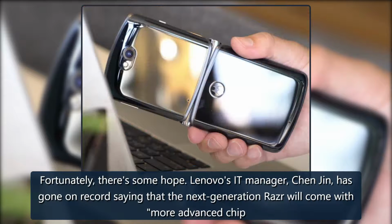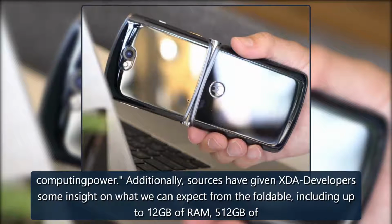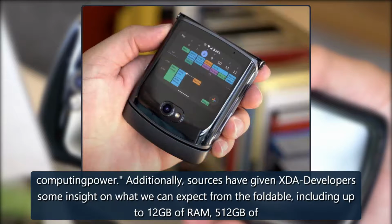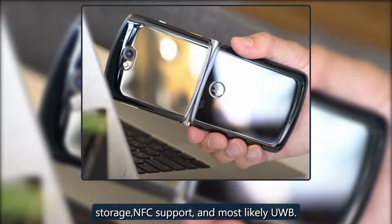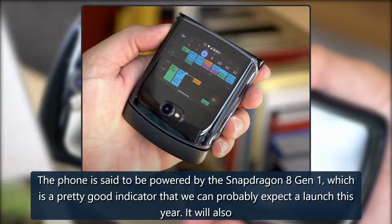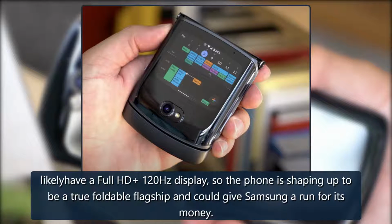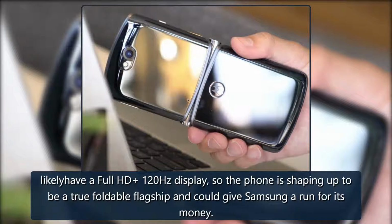Fortunately, there's some hope. Lenovo's IT manager, Shenzhen, has gone on record saying that the next generation Razr will come with more advanced chip computing power. Additionally, sources have given XDA Developers some insight on what we can expect from the foldable, including up to 12GB of RAM, 512GB of storage, NFC support, and most likely UWB. The phone is said to be powered by the Snapdragon 8 Gen 1, which is a pretty good indicator that we can probably expect a launch this year. It will also likely have a full HD 120Hz display, so the phone is shaping up to be a true foldable flagship and could give Samsung a run for its money.